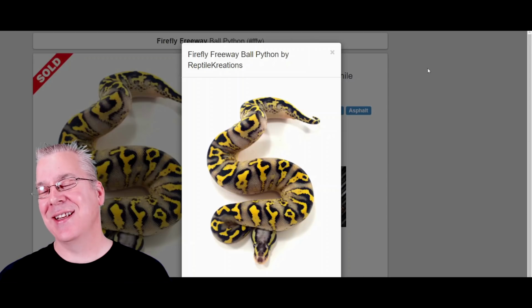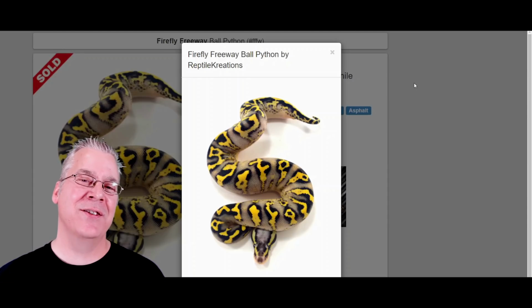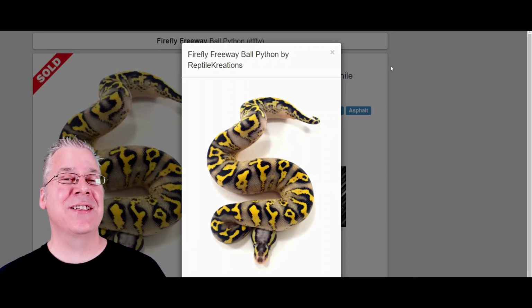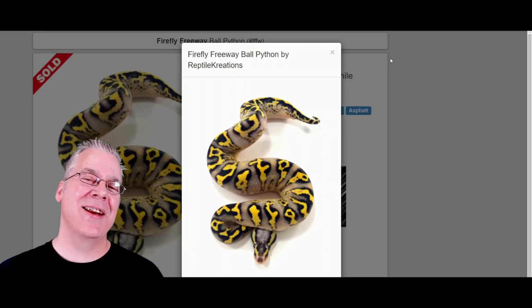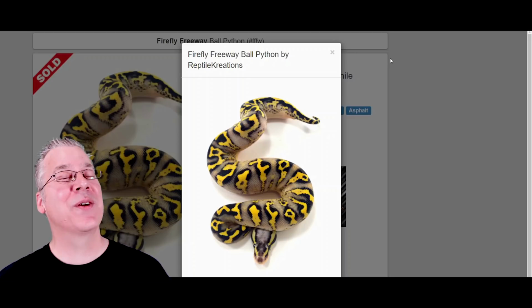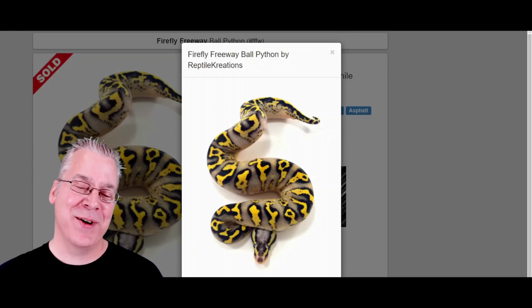And keep in mind, it's kind of interesting because some people say, I have the world's first of whatever, like 3 or 4 or 5 genes. In the Freeways, it's completely different, where you can have the world's first and someone can make another one exactly like it and it'll have a completely different visual appearance. It's one of the more interesting sides of the Freeway project.